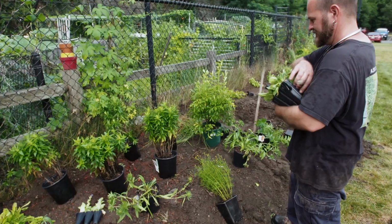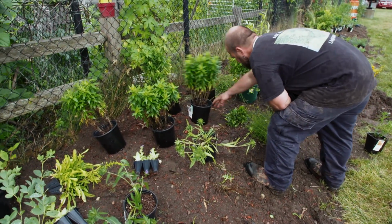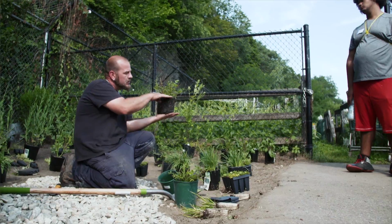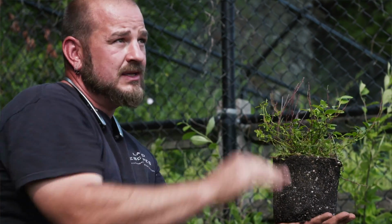We are planting this rain garden with native plants from the New England Wildflower Society. These plants are very important, not only for managing the stormwater and removing the toxins from the water itself, but they also provide habitat, food, and shelter for native animals, and above all of that, they're beautiful to look at.